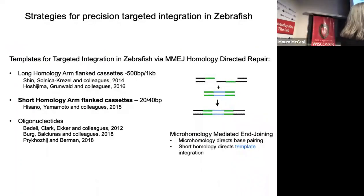This strategy for introducing cassettes into the genome has been in place for more than 10 years. I just want to briefly point out a few people. The first real work was from Steve Ekker and colleagues, and Karl Clark at the Mayo Clinic, using TALENs and oligonucleotides to introduce changes into the genome, short sequences. There have been a number of labs about 10 years ago who used either long homology flank cassettes or short homology flank cassettes to introduce sequences into the genome with various degrees of efficiency and precision.